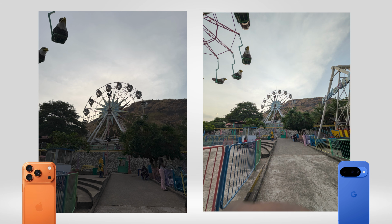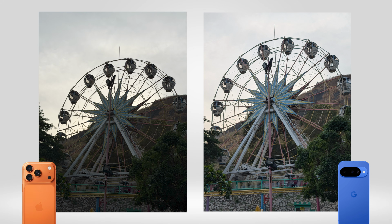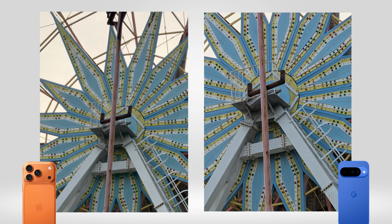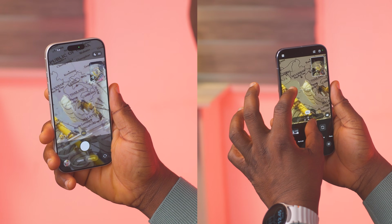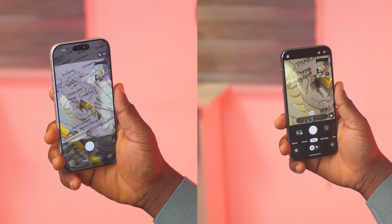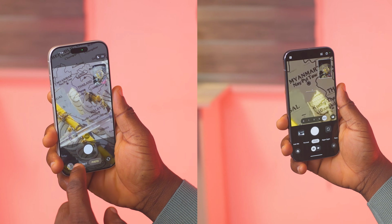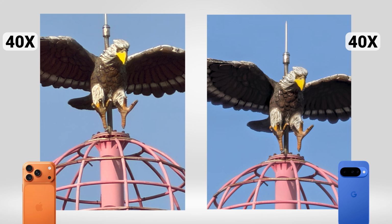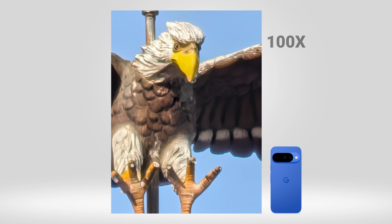And even in low light, I feel like the Pixel 10 Pro still held its own really well. It did a great job maintaining the details and brightness in this picture, though personally, I think the iPhone took way better pictures. Now, when it comes to zoom, I tried the limits on both phones, which is 40 times for the iPhone and 100 times for the Pixel 10 Pro. And the results look really impressive. Even at 100 times zoom for the Google Pixel, it still looked really good, even though of course we all know that it is heavily AI enhanced.